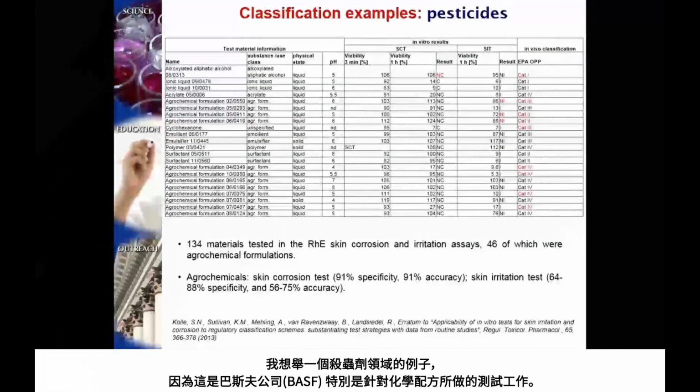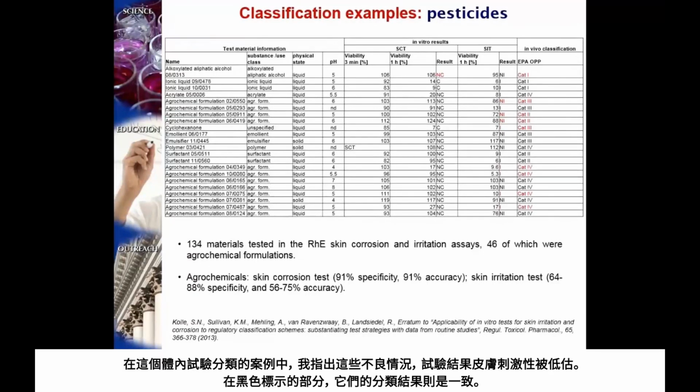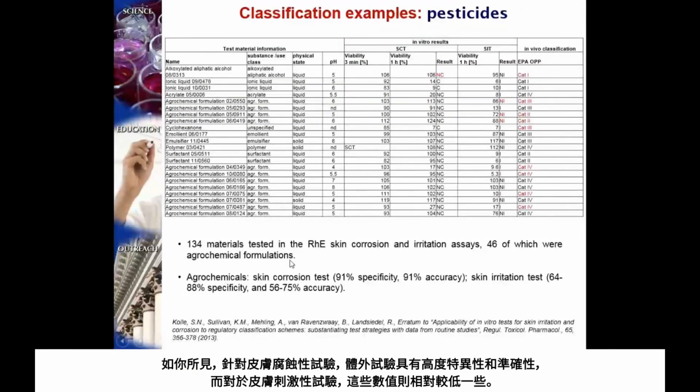I would like to give an example from the pesticides world. This is work performed by BASF, particularly on agrochemical formulations. I pointed in red situations where the skin irritation test under-predicted the in vivo classifications, and in black where they agreed on the same category. You can see for the skin corrosion test, there was high specificity and accuracy for the in vitro test, whereas for the skin irritation, these values are a little lower in comparison.